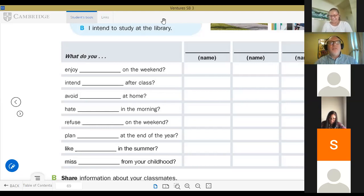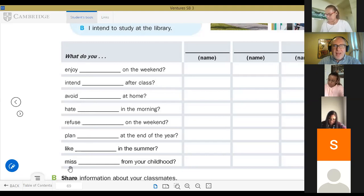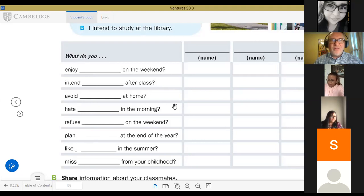So very good. Enjoy uses gerund, right? Intend uses infinitive. Avoid, gerund. Hate, both. Refuse, infinitive. Plan, infinitive. Like, both. And miss, gerund. Okay, all right. So does everybody have your book or have it written down? Yes? Good, good.